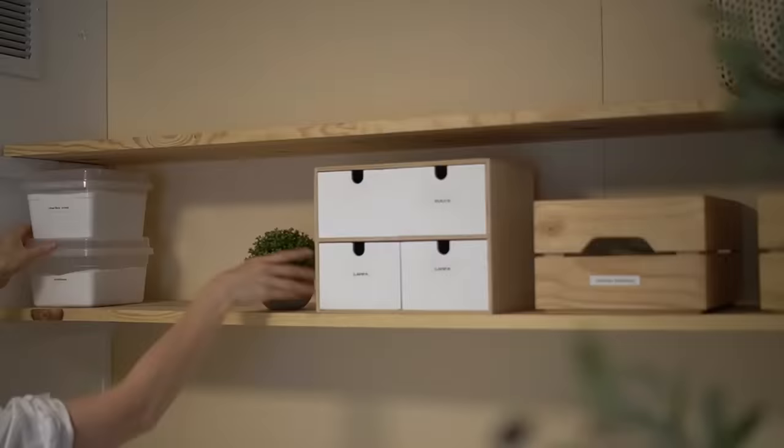Getting the morning chores out of the way so I can continue with the organizing.